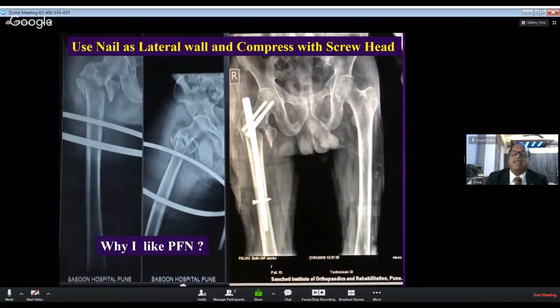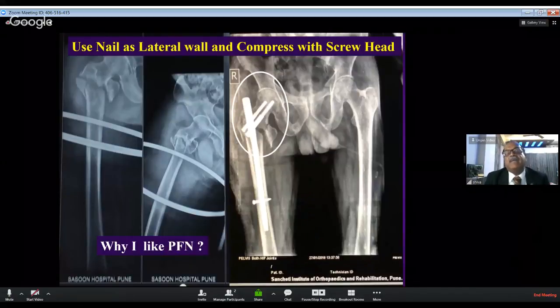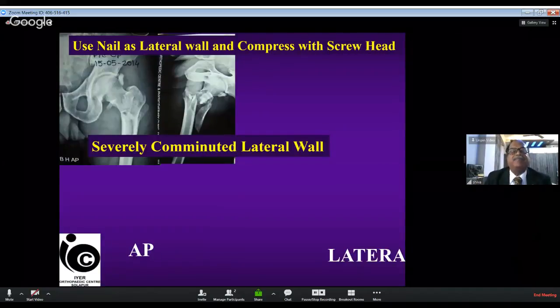Here again the same X-ray which I have shown. Here the lateral cortex is deficient and in the medial cortex there is a void. What I have done is used the head of the screw itself as the lateral wall to abut against the nail and compensated for the deficient lateral wall, and the medial void I have compensated by getting an excessive valgus, and in due course of time the fracture gets united. So these are all the things which we had to learn.